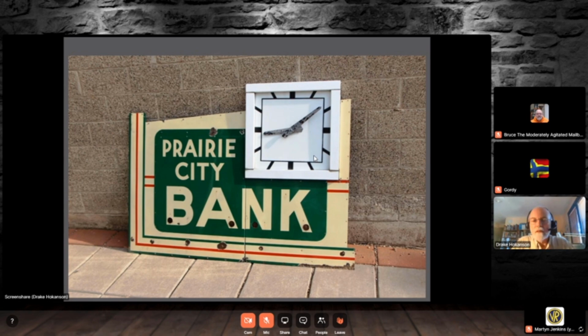But the town isn't Prairie City. It's actually called Domain. But how about Prairie State Bank? Illinois is, after all, the Prairie State. Why not the Prairie State Bank? That gives a kind of sense of place that I liked and Ron liked as well.